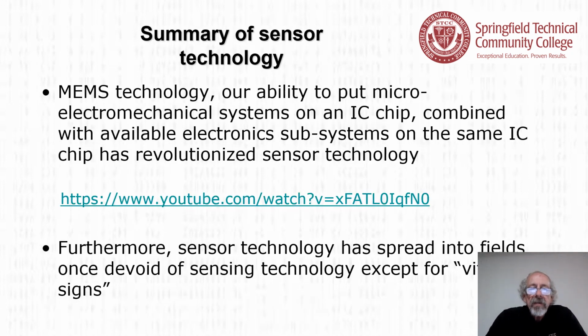So let's do a summary of sensor technology. MEMS technology, our ability to put microelectromechanical systems in an IC chip, combined with available electronic subsystems on the same IC chip, has revolutionized sensor technology. And again, there's a short little video about this from YouTube. Furthermore, sensor technology has spread into fields once devoid of sensing technology, except for, say, vital signs. By that, we mean that the medical field is ripe for this type of new technology. And I think that's the last slide for this one.